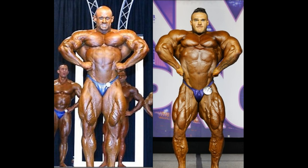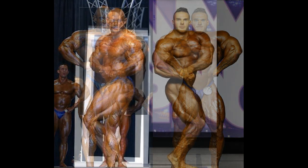These are a couple of pan back pictures. Branch Warren, not the best, but I don't know. I still say that upper body, the lats themselves, Dorian-esque, if I do say so myself, would be enough to get Branch Warren an edge. Let's have a look at the side shots real quick.